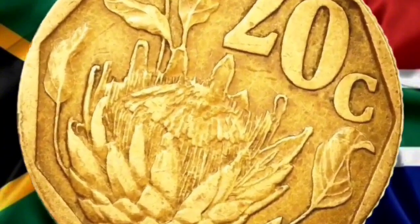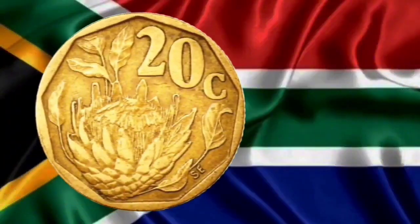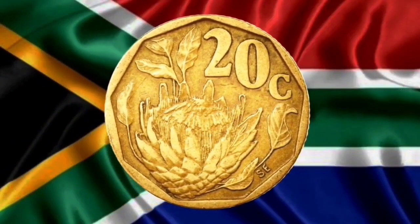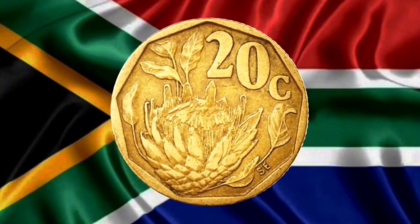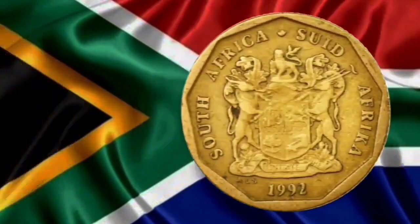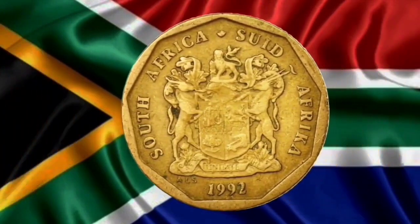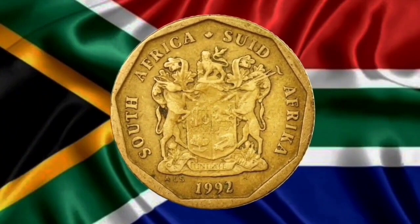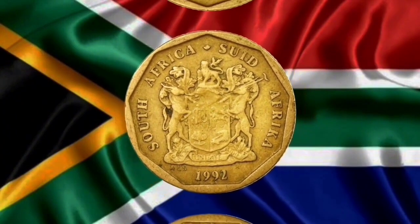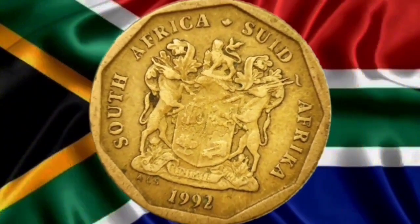Authentication is key when it comes to coins of this kind. Any collector interested in a 1992 South African 20-cent coin should consider having it graded by a reputable grading service such as NGC or PCGS. A high grade, especially MS 67 and above, can substantially increase the value. It's also important to consider the coin's provenance.